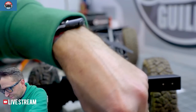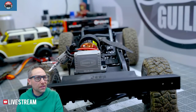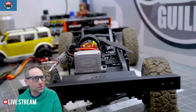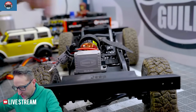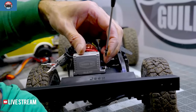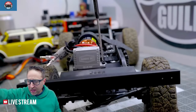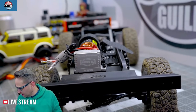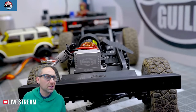I am shocked that there were only two mounts here, only two screws. That servo looks ready to break something. It's the Raw 500 Beast. I've got the 1000, I think it's the 1000. Got the Beast 1000 in the SCX6 down there.